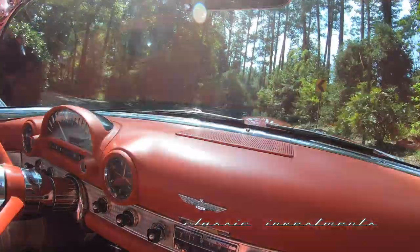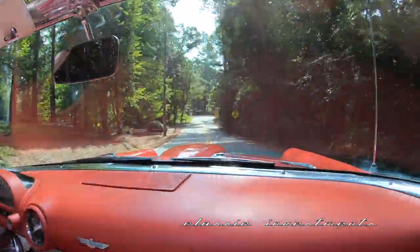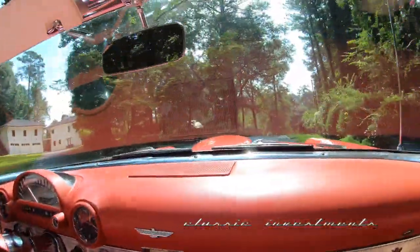And I love the way you sit down in the cabin. You're not highly exposed with the top off, so you don't get beat up, which makes it an absolute pleasure to drive as an open car, which is really what it is designed to be enjoyed for.